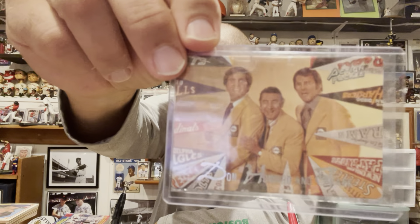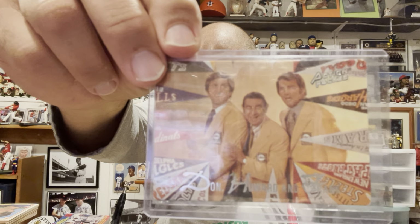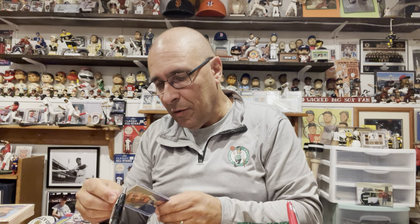I got a couple. Here's another couple oddball ones. This will bring back memories for you guys, especially if you're a Monday Night Football fan. You get Don Meredith, Howard Cosell, and Frank Gifford. The Monday Night Football crew. This was produced in 1994, action-packed cards. Then I got a Howard Cosell all by himself here.